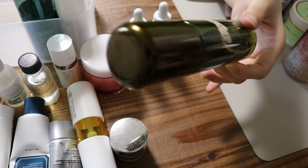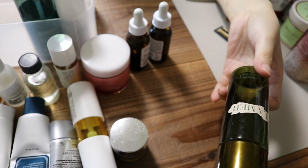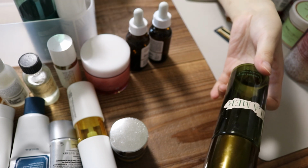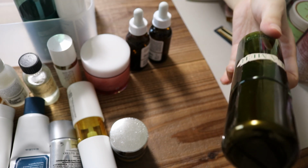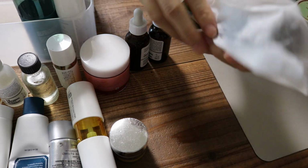This is my daily skincare bin. Most of the things in this bin I use daily, so there won't be as much decluttering. Let's wipe this down. This bottle is feeling so oily.